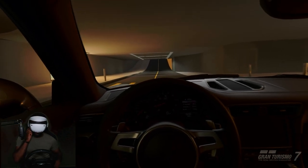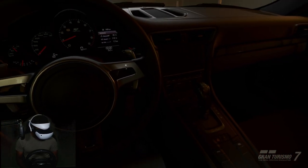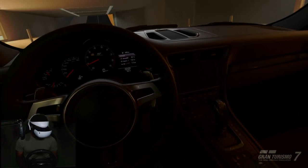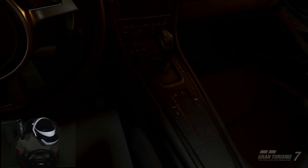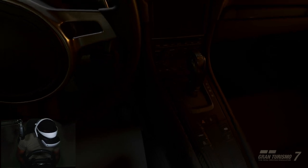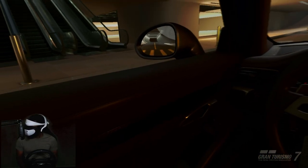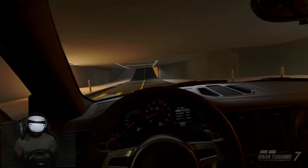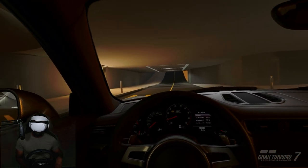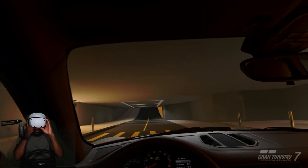Now let's check out the inside. Got the paddles. Got the Prindle. Got the doors. Nice clean interior. I don't think I've seen a car with an interior that I don't like. I can't think off the top of my head.